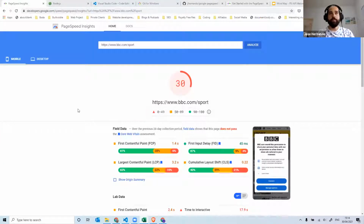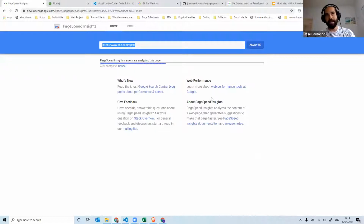And as we were saying before, if you were to do this work individually, you'd have to literally take the URL, put it here, analyze it, and then wait 10, 20, 30 seconds until you get all the data back. And that is great, but I think it's a massive waste of time.